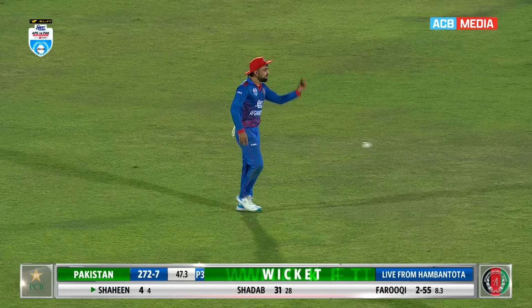Well, what a game that was. One of the closest games you'll see. 300 runs chased down by Pakistan. And Afghanistan have one more chance to get their first victory ever against Pakistan in ODIs in the final match of the series in Colombo. We'll see you then.